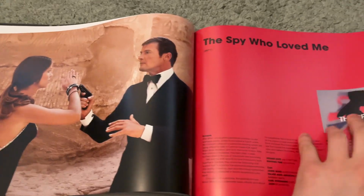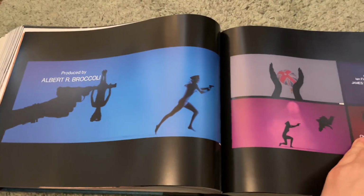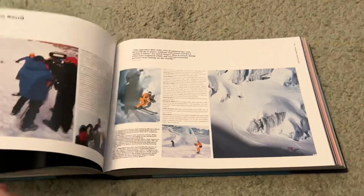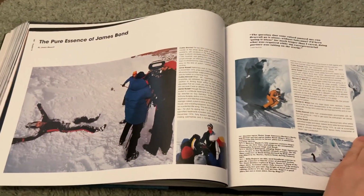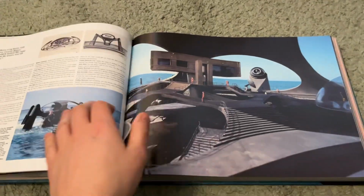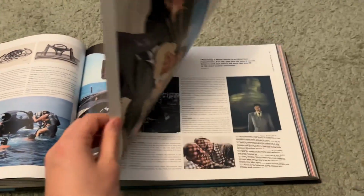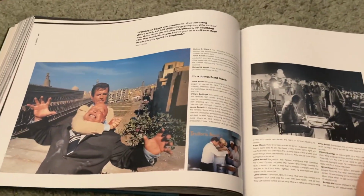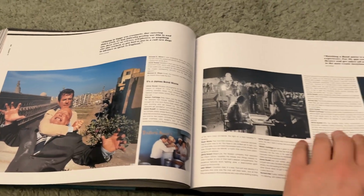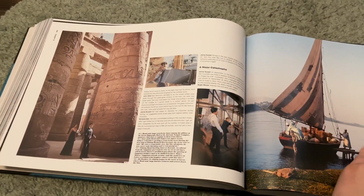Of course, The Spy Who Loved Me wound up being what many consider to be the best Roger Moore Bond film. So that gets a whole lot of love here. And that skiing stunt in the opening of the movie is insane. Also, Carly Simon's Nobody Does It Better is one of the best Bond songs ever. Well, also one of the greatest pop music songs of all time.